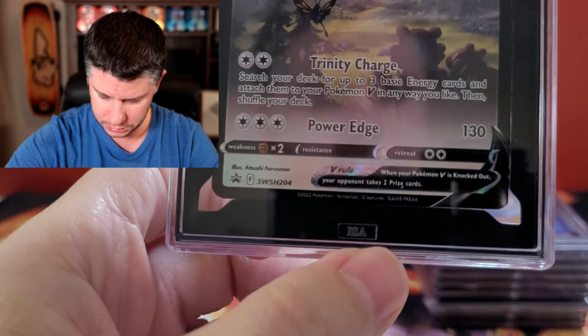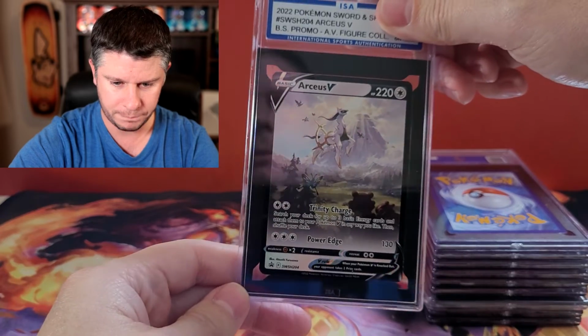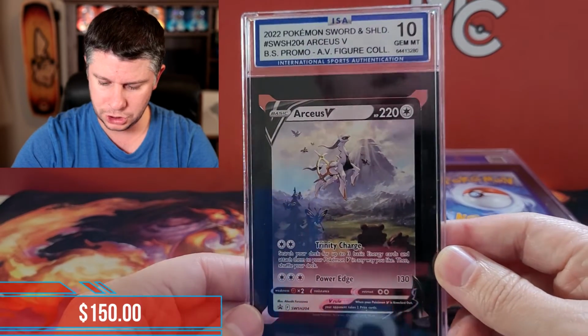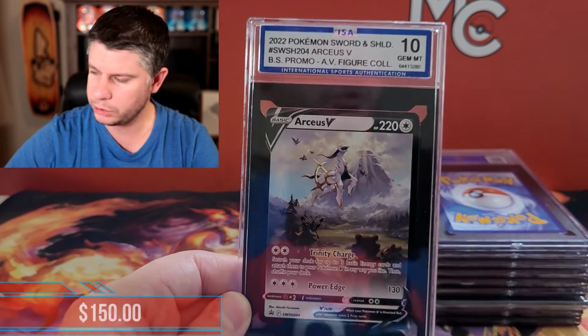And actually you can see here, it says ISA right on the case as well. So when we look at this particular one, it is a Gem Mint 10, and it's got the code there as well, International Sports Authentication.